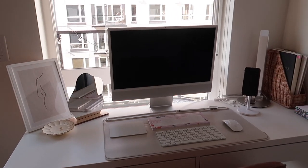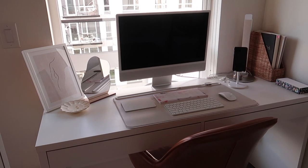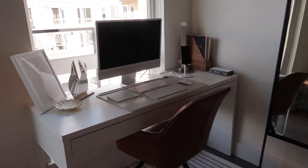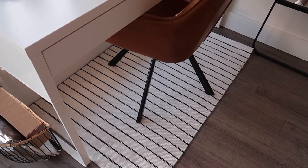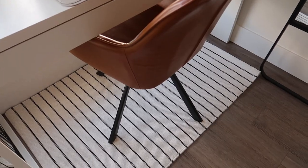Okay, so I'm gonna give you a quick overview of how I set up and how I organize my space. So my desk is in the living room area, so I'm right by the window. And yeah, let's start from the bottom. I got this rug, obviously, just because every time I tuck in and tuck out my chair, I didn't want it to scratch the floor.